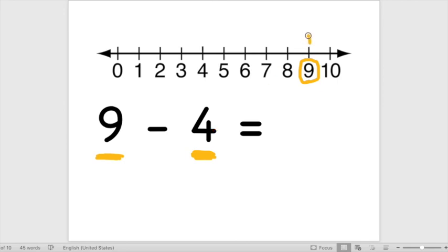Count with me. 1, 2, 3, 4. And here is our answer, 5. 9 minus 4 equals 5. Great work practicing your subtraction today. I hope that everybody enjoyed today's lesson, especially all of the learning we did about subtraction.